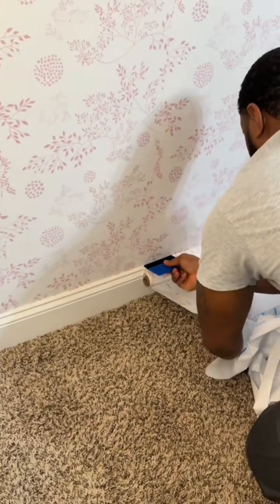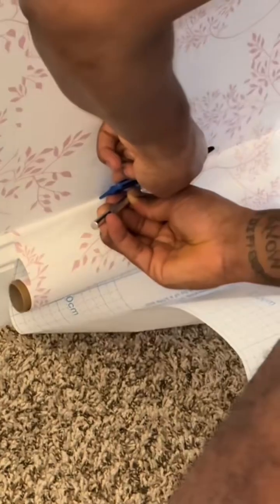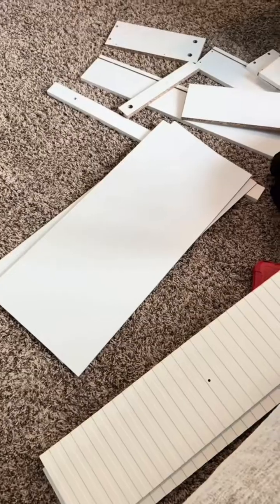The rest of the wallpaper came in, so we went on ahead and finished up the wall, and my husband put together their nightstands, and our 4-year-old actually helped him out. It was the cutest thing. So while I show you guys all of that, I did want to take this opportunity to answer a few questions that I've been seeing.